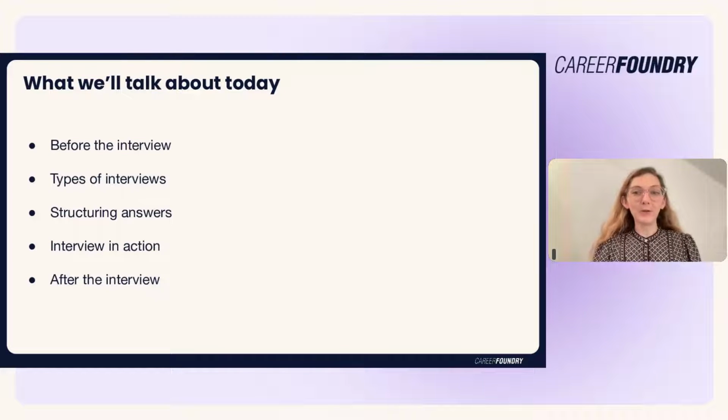So what we're going to be covering today is kind of all things interview. So we're going to look at before the interview, what you need to be doing, what you need to look at and think about, but kind of preparation, if you will. We'll be looking at the different types of interviews, and then we get into how to structure kind of the typical way how to structure your interview answers.